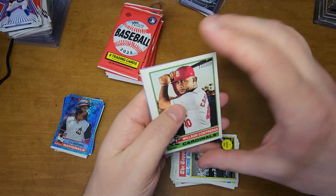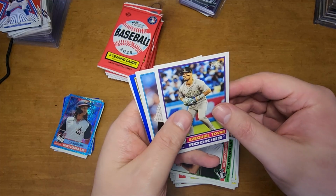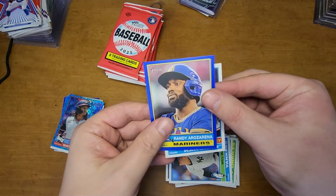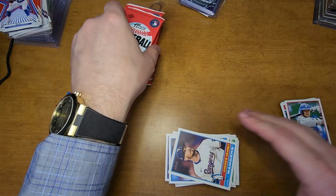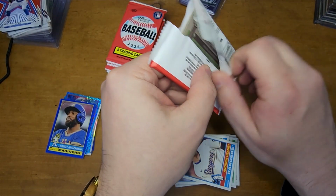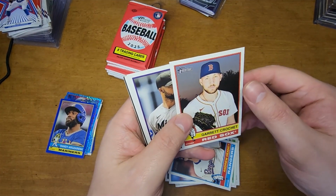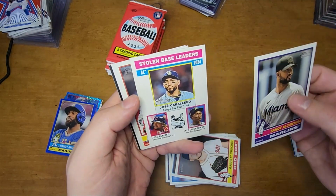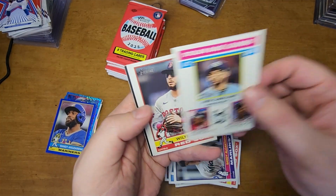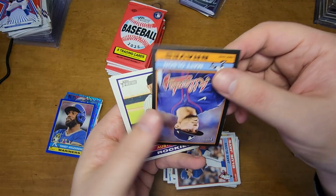So, Willson Contreras, Corbin Burnes, Ryne Ryan, Grant McKay, Ezequiel Tovar, Will Warren, Randy Arozarena on the blue. Next pack, I guess I've got about half the box to go still. Garrett Crochet, Sandy, stolen base leaders, Jose Caballero, Jazz, and Jose Ramirez. Okay. Abreu, Jake Bloss. Oh, we got a black.